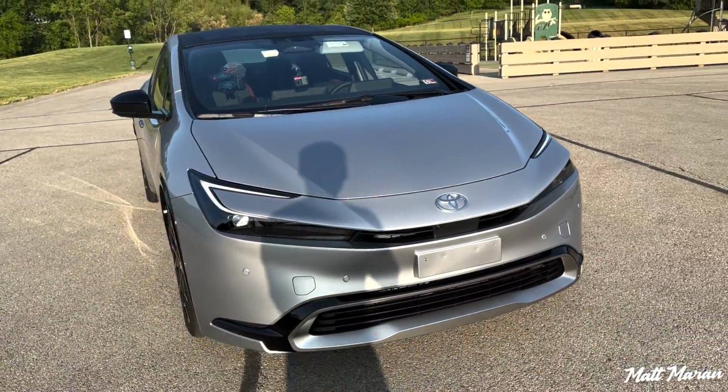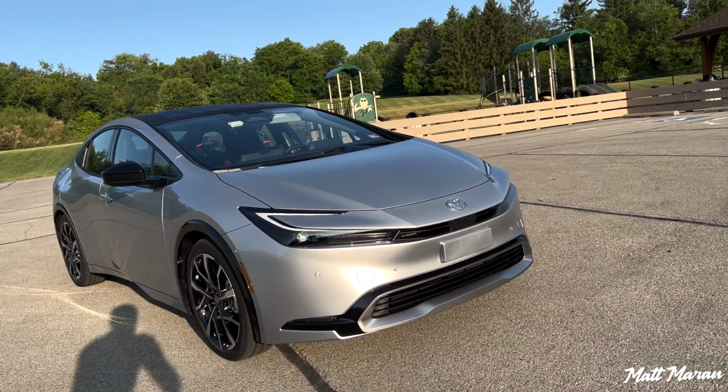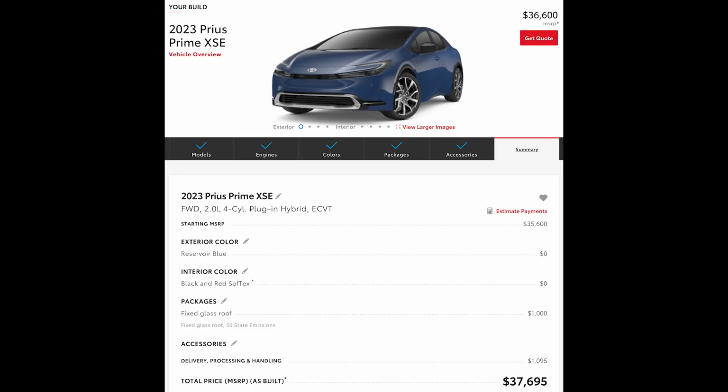But if you are someone who doesn't work from home like I do, and you're going to use a solar roof, definitely I'd say go up to one of these XSE Premiums. But if you're someone like myself, who works from home or something like that, where you're not going to be able to use the solar roof, or you just want the glass roof instead, the way I would build one of these, even with the glass roof, I'd say it'd be around $38,000. So definitely more reasonable, and that's, again, not including any kind of tax credits you could get for the plug-in hybrid thing in your state and all that.